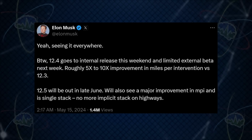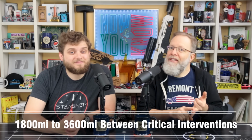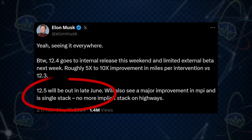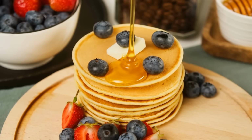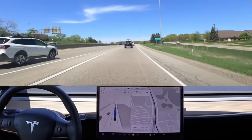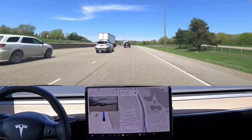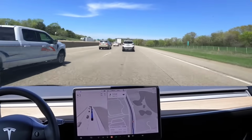So if Elon is right and 12.4 is 5 to 10x better, then we could be seeing 1,800 to 3,600 miles between critical interventions. Wow. Number two, 12.5 will be coming out in late June, and that will be single stack. Okay, a single stack? Is that like pancakes? So right now, for people who've been testing out FSD, you notice that when you get on the highway, it acts different. It acts different because it goes back to autopilot. Okay. This is going to be single stack, which means that it's going to be the same software operating whether you're on highway or city streets.